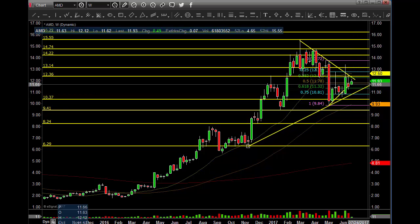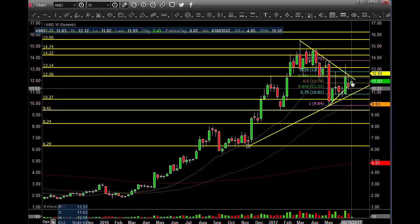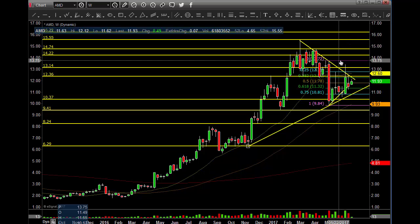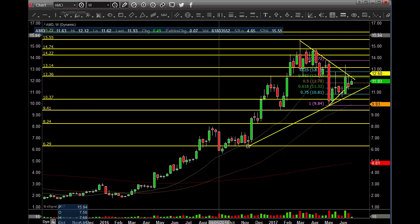If we get below this line or get above the line, those are the two milestones here. Look at it chopping around as it's chopping, it's coming in. So now we have a big inside bar, bearish pattern. So watch out for that. Bullish, you got to get above this one, period, around 14 bucks, if not higher.